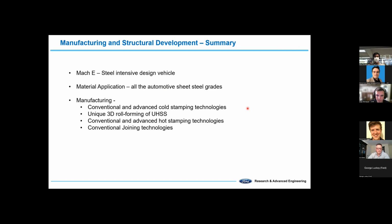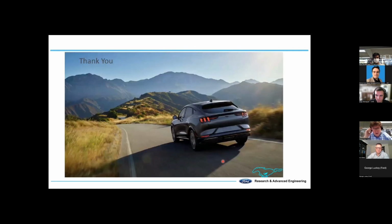And just to mention that for joining, because it's a steel intensive design vehicle, conventional joining technologies were used, like laser spot welding and laser welding, and for the front end, some of the hood was using mechanical joining technologies. And with this, I want to thank you for your attention.